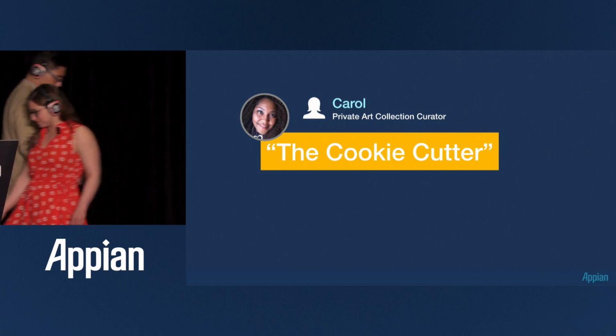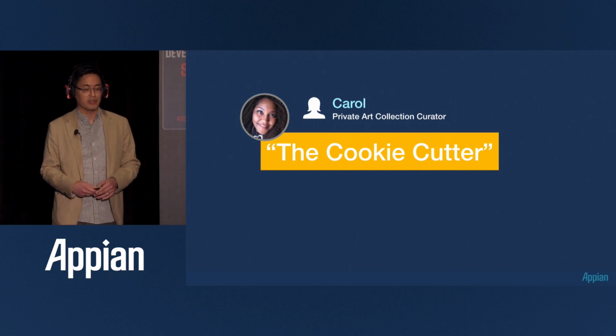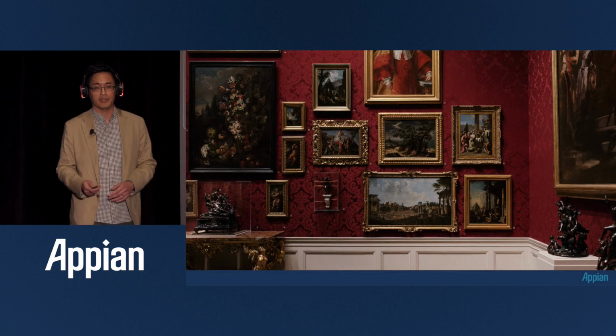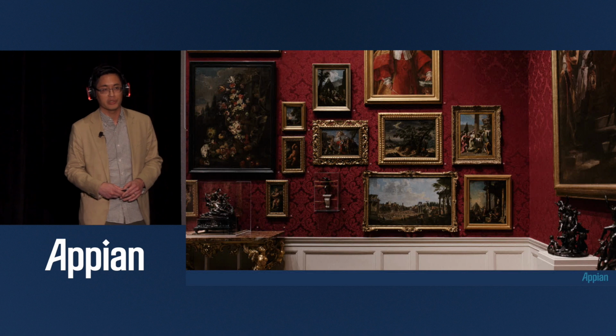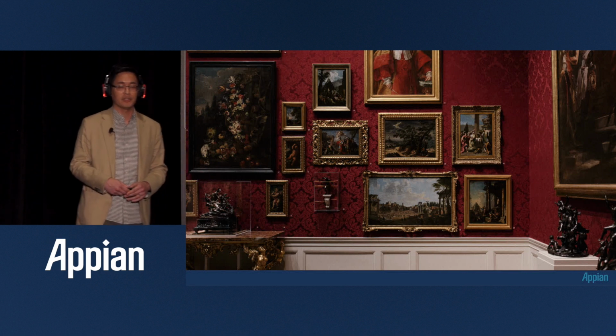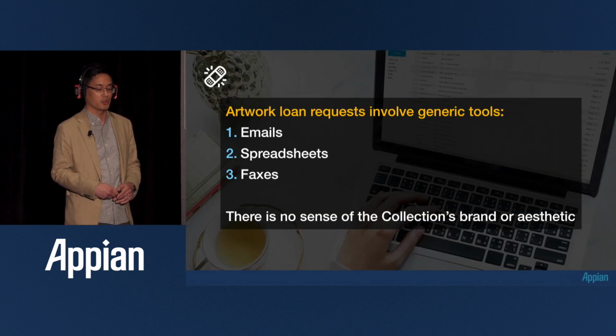Thanks, Grace. Last story, we're calling the cookie cutter. We're here to meet Carol. She works for a private art collection, and what needs to happen is that curators from other galleries or museums, they might want to borrow some of the collection's artwork to stage their own exhibits. So they have to contact Carol and arrange for that loan request.